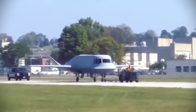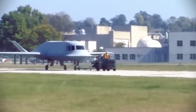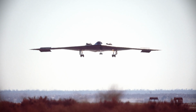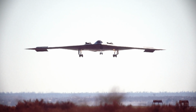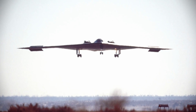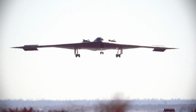During the late 1970s, due to the success of the Have Blue and Tacit Blue programs, momentum was building for the development of a deep penetrating stealth bomber. By 1979, the highly secretive Advanced Tactical Bomber program was started, under the code name of Aurora. With the recent development of more advanced supercomputers, superseding what was available during Echo 1's development, more complex radar cross-section calculations could be performed, allowing for the design and analysis of blended curved shapes.